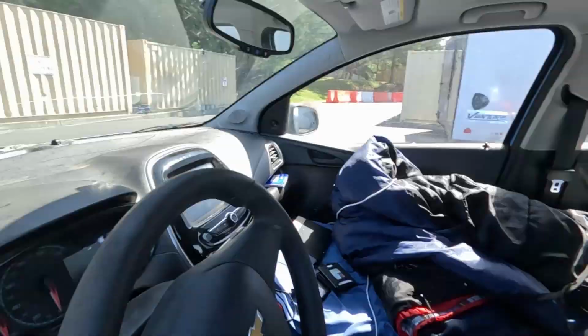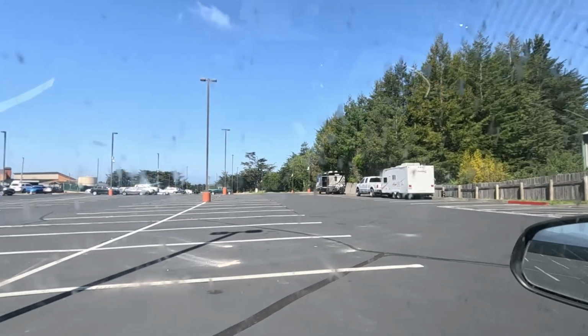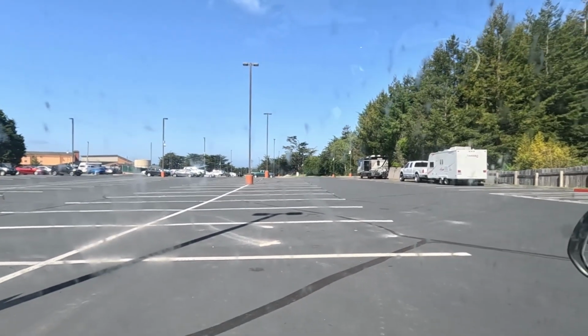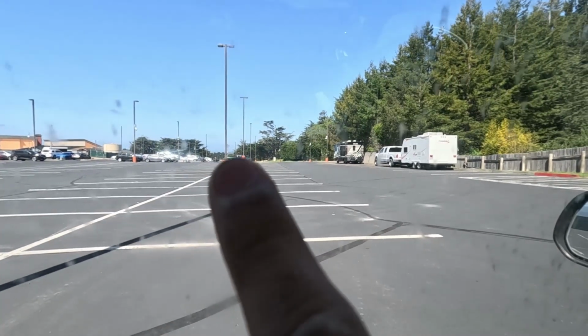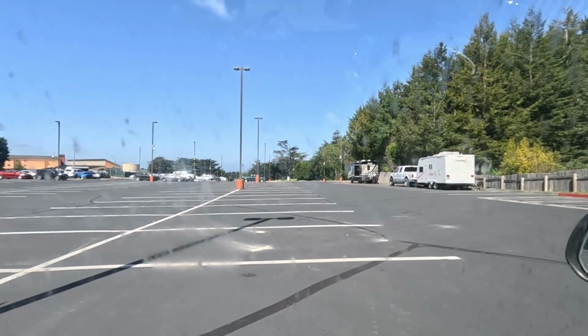Good morning. I'm getting ready to continue on to Redwood. Actually, I'm just about ready. I've got about an hour drive. I just wanted to take one more look at my camp spot last night. This is Bear River Casino, on the north side of Fortuna. I don't know if you can see it in the video, but the coast is right there. It's hard to differentiate it from the sky. So without further ado, let's continue on and I will see you all in Redwood.